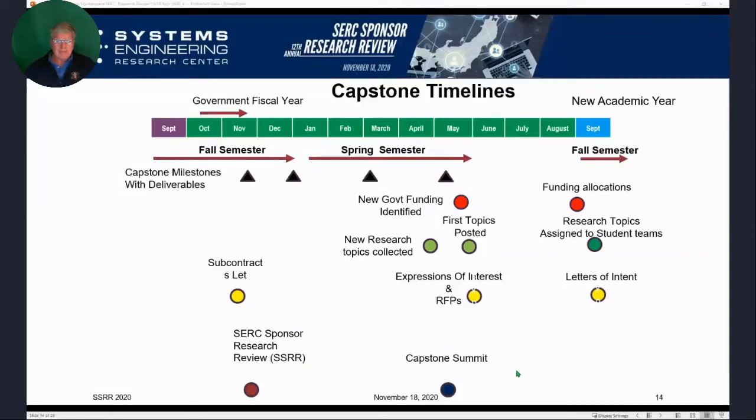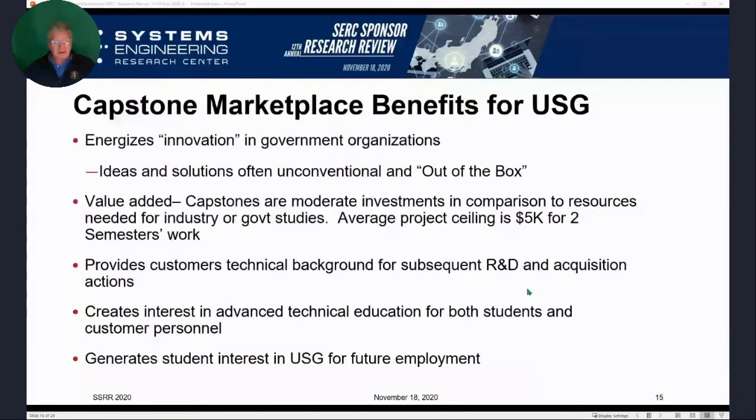The benefits, this is principally from a government point of view. We think that the Capstone Marketplace comes up with innovative solutions, and they're often out of the box. Some are surprisingly good. We think that they're value added with very modest investments in comparison to what would be the funds needed for government or industry studies. Our project ceiling is typically $5,000. We have spent more, we typically spend a little bit less.